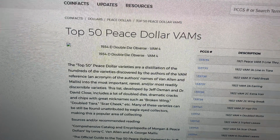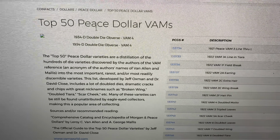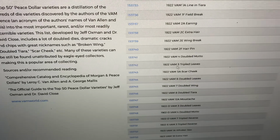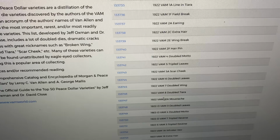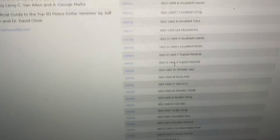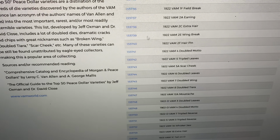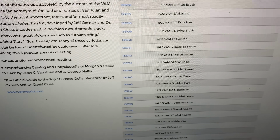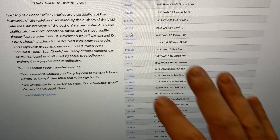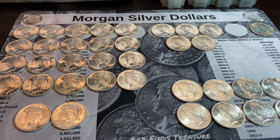And if you're wondering where that is, it's on PCGS, top 50 peace dollar VAMs. It gives the listing and the year and the mint. But I have most of these memorized of what to look for by just reading the name because I've looked for them for so many years. So thankfully, I don't have to look each of them up. However, once in a while, I will click on one just to make sure that I remember what to look for. That being said, we didn't find any.